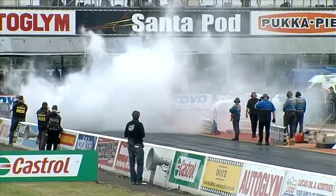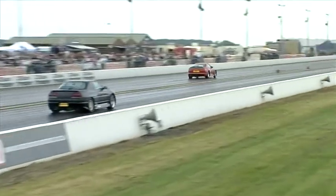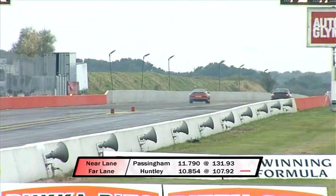There's another man we would have expected to see more of this year. It's Gary Passingham from GT Art. It's up against Kev Huntley, who sadly we've not seen as much as we were hoping for, but he's powering on down. A late charge from Passingham, but it is Kevin Huntley we'll be seeing in the next round.